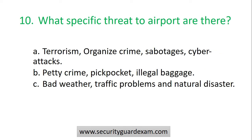Number 10. What specific threats to airports are there? A. Terrorism, organized crime, sabotage, cyber attacks. B. Petty crime, pickpockets, illegal baggage. C. Bad weather, traffic problems and natural disasters. The correct answer is A. Terrorism, organized crime, sabotage and cyber attacks.